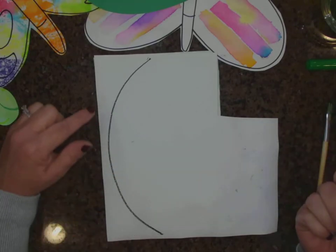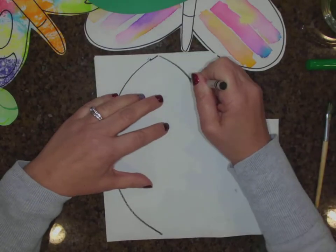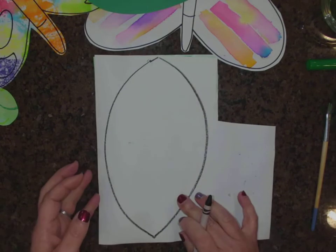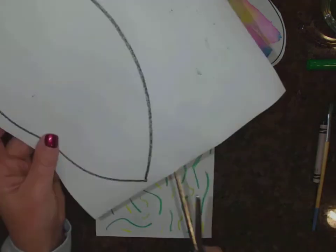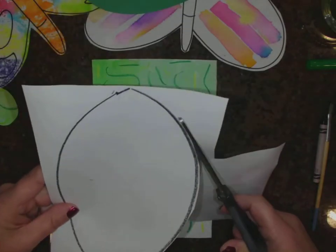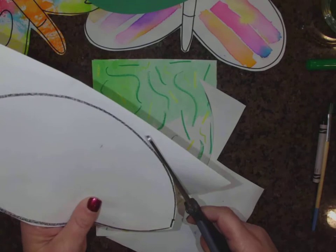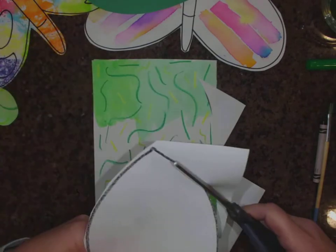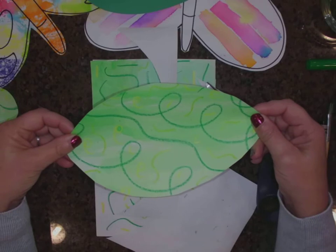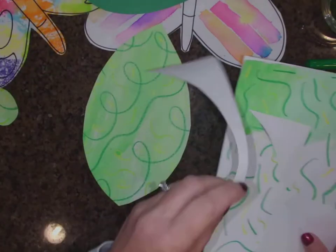Okay, so I have my stretched out rainbow, and I'm going to go on the other side and make another stretched out rainbow. Makes the shape of a football, doesn't it? Okay, and then I would use my scissors, and I would cut that rainbow out. I mean, not rainbow, that leaf, silly me. Cut my leaf out. And so, boys and girls, that would give me my leaf that I can put my caterpillar on, okay? So there is a caterpillar leaf that's all ready to go.